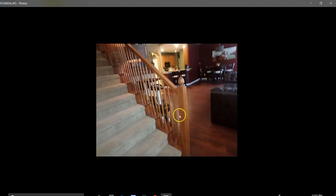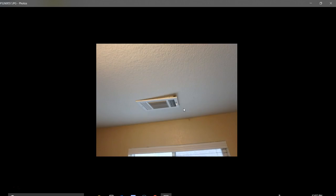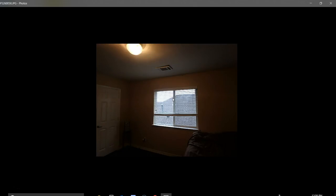This railing here is a little bit loose at the bottom. Okay. Just something to be aware of. It's not super loose, just a little bit. This is an upstairs bedroom. This bedroom over here, the register is coming loose from the ceiling. That needs to be put back in place. Okay. That's the one right there, that bedroom.